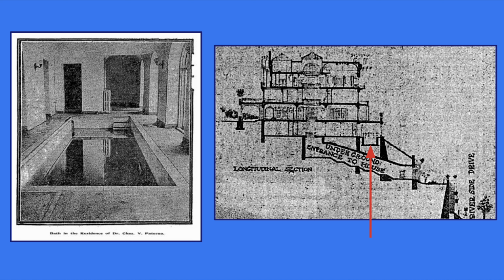Here is a photo of the indoor pool in the basement hall from the 1911 newspaper article. You can see the pool indicated in the cross-section drawing on the right from the 1908 article. From Ruth Brown's diary, we know that there was a utility staircase to the basement where there was a kitchen, a lounge, dining room, and sleeping quarters for the domestic workers.